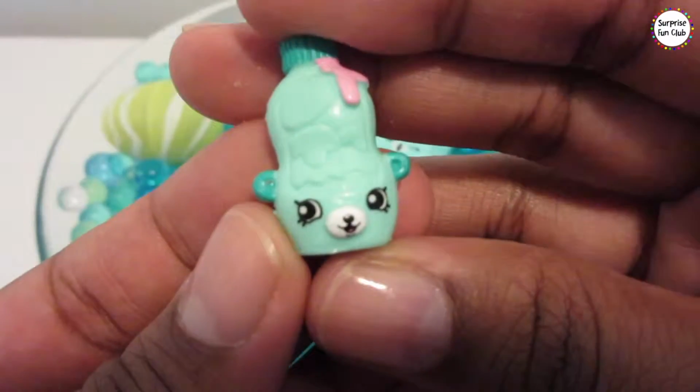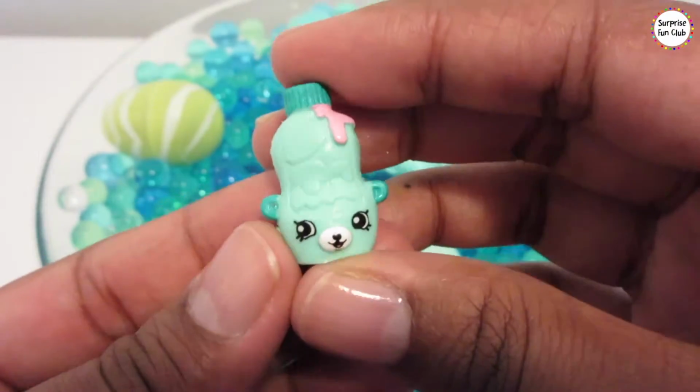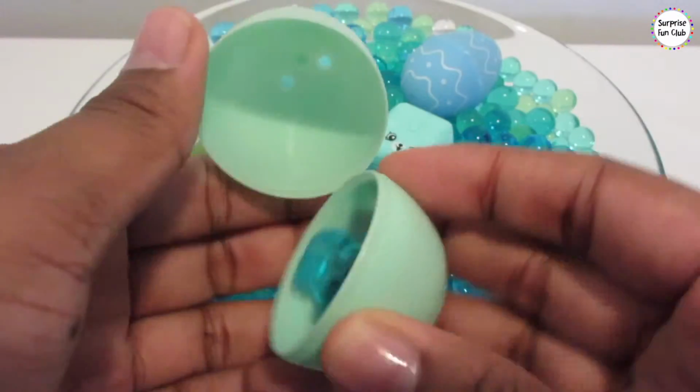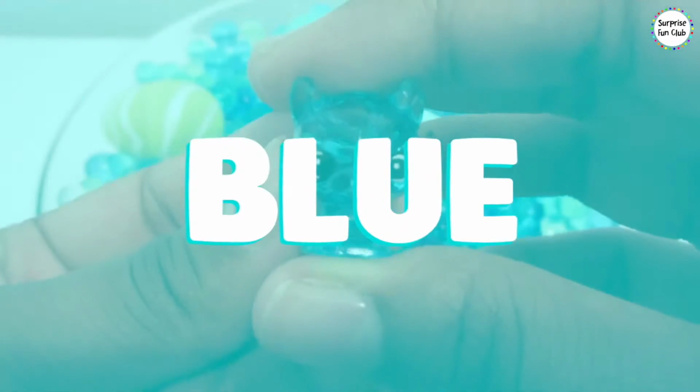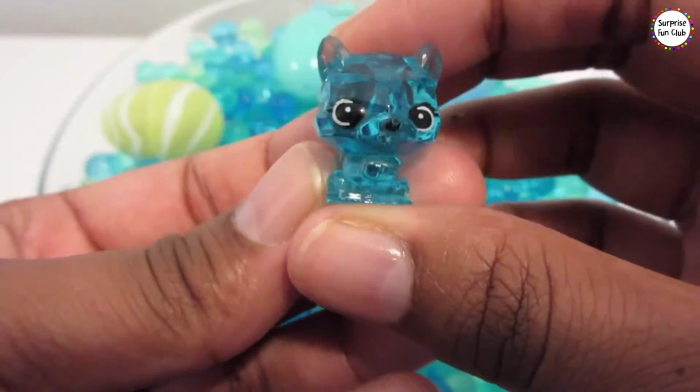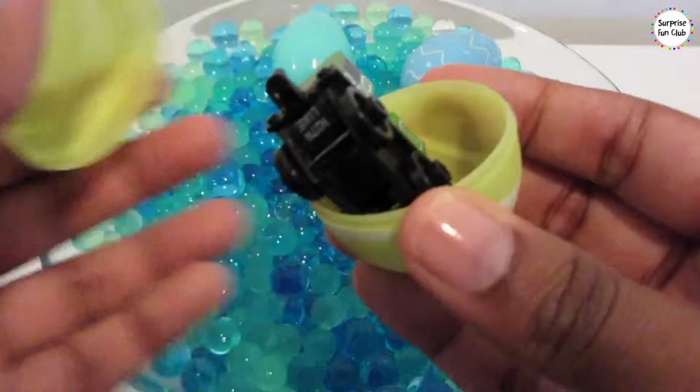This Shopkins is green. How super cool. And this other Shopkins is blue. How cool are Shopkins? Do you like Shopkins? This crystal surprise baby is blue. How cute. And this egg is green.